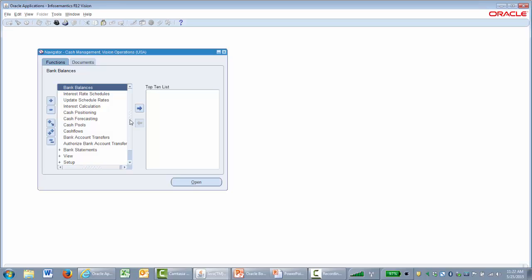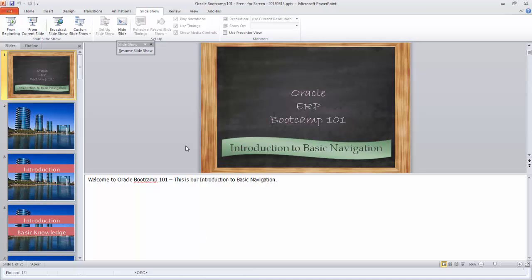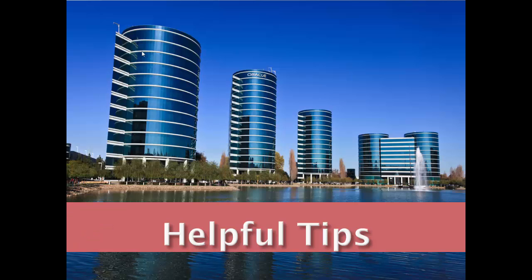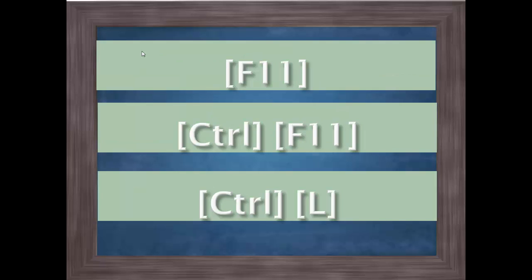Next, I wanted to show you how to search for data in Oracle. But first, let me go back to my PowerPoint. And I want you to write down two things. In order for us to do an effective search in Oracle, you have to remember actually three things. The F11 key, Control F11 key, and the Control L. So what I want you to find on your keyboard is the F11 key and the Control key. These will be your best friends when you're using Oracle.